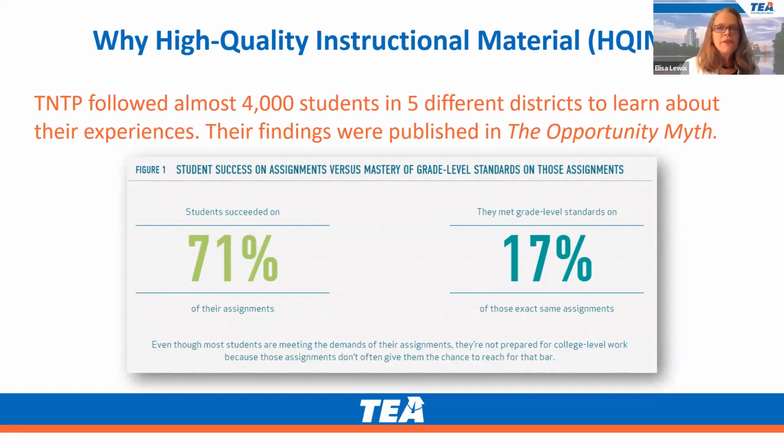What the study found is that students spent more than 500 hours per school year on assignments that weren't appropriate for their grade and with instruction that didn't ask enough of them. They estimated that the equivalent was 6 months of wasted class time in these core subjects. So this really underpins why there is so much support and why you're hearing so much about HQIM.